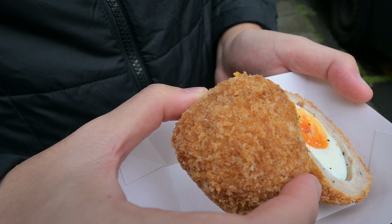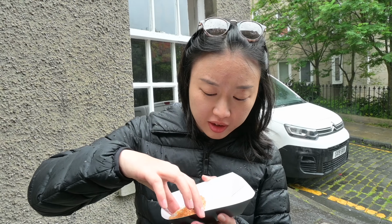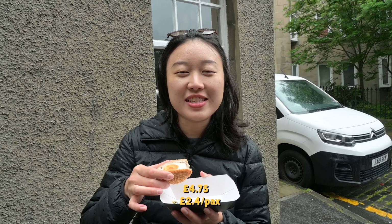The inside is a hard-boiled egg and then the outer covering, I think it's made of pork and probably some flour inside also. Yeah, it's quite bland. One of these eggs costs £4.75. So far today we've spent about £30 between the both of us. £70 more left to go. I do not know how we're going to achieve all of that.